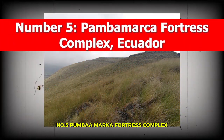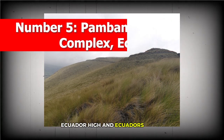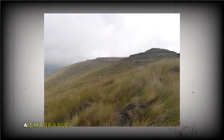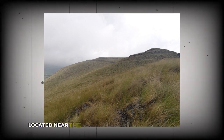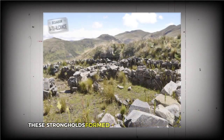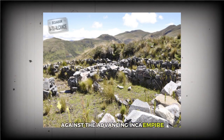Number 5. Pambamarca Fortress Complex. High in Ecuador's Andes lies the Pambamarca Fortress Complex, a remarkable network of over a dozen ancient fortresses built by the Cayambe people. Located near the town of Cayambe in Pichincha province, these strongholds formed a strategic defensive system against the advancing Inca Empire.